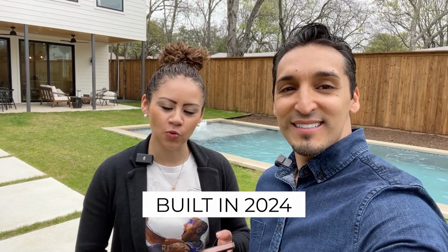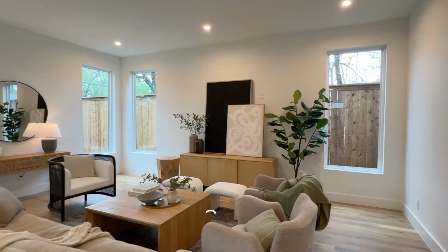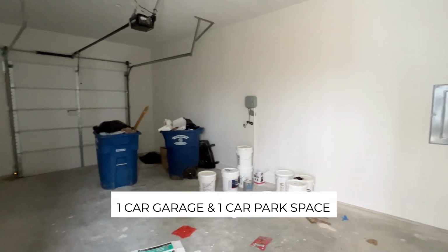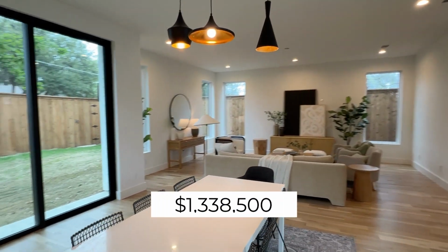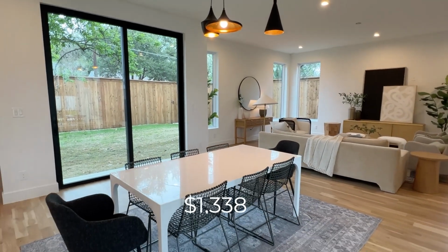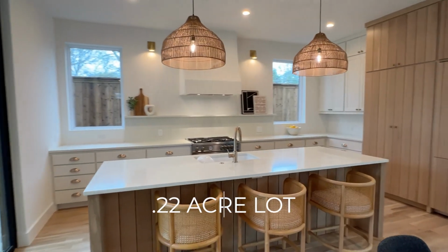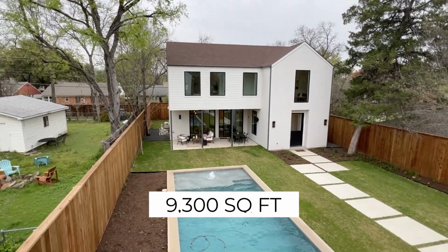Yes, this is built in 2024. It's a 3-bedroom, 2.1 baths. It's 2,818 square feet. It's a 1-car garage and 1 carport space. It's currently listed at $1,338,500, which is $475 price per square foot. And it's sitting on a 0.22 acre lot, which is 9,300 square feet.